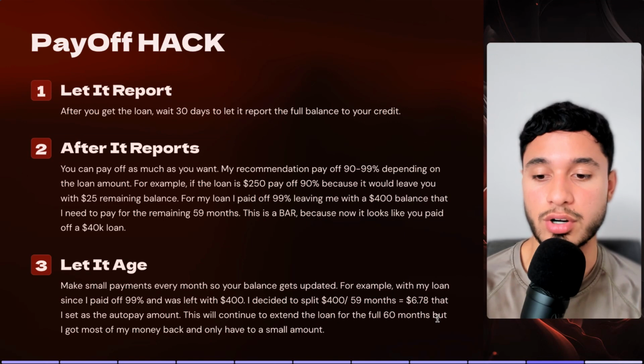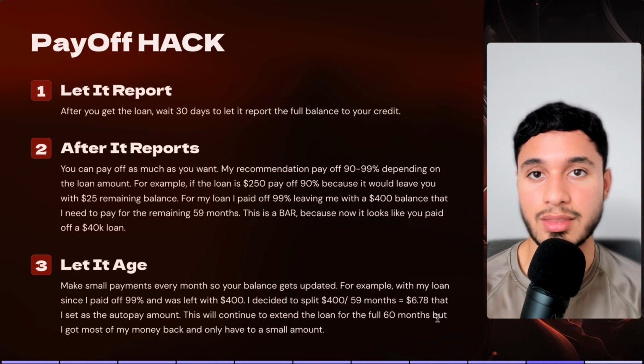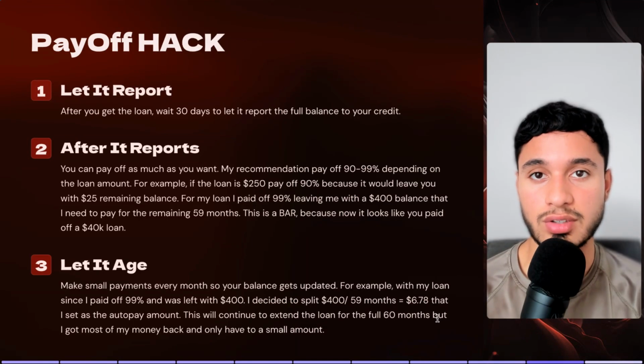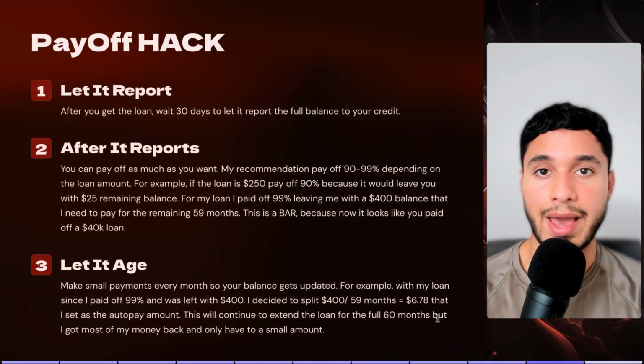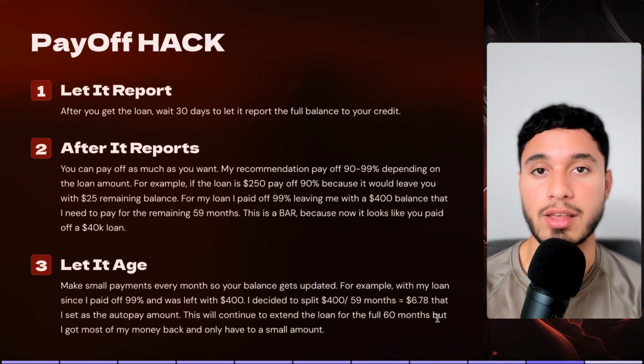So the first thing you're going to want to do is let the pledge loan report after you get it. So simply the day that you get it, you're going to want to let it sit there for about 30 days and let it report the full balance to your credit. Do not do anything to the loan. Don't pay it. Don't do anything until you see it report on your credit report as the full entire balance. Don't do anything else until that happens. Don't pay it off. Don't do anything. So once that happens, it reports to your credit. Then you can pay off as much as you want.